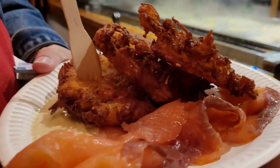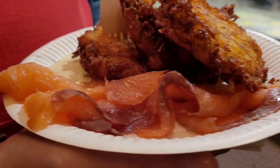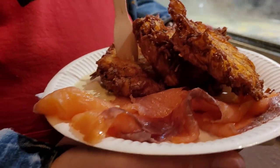Dill mustard sauce. So, we set up some place off to the side here. So, the salmon is now outside. Yep. So.